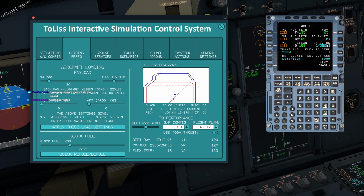Now the vast majority of Airbus operators don't bother with this anymore, and that's because we use the CG value rather than the up-down value. Our flex thrust is 46. Accel is standard at 1500 feet, engine out 1000, and the speeds V1 129, rotate 129, and V2 133, and our clean speed is 198.